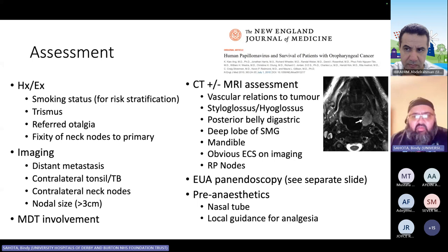And like I said, the other big cohort of patients to be wary of are patients with retropharyngeal node involvement, because these can often catch people out. And these are more problematic where you have tumors within the midline, because these can go to either side. They don't tend to happen with lateralizing tumors on one side of the neck. And then we're going to talk about the EUA panendoscopy in a second. And then obviously the patient needs to be fit from an anesthetic point of view, nasal tubes ideally, and we've got local guidelines for analgesia.